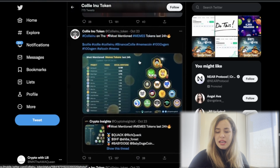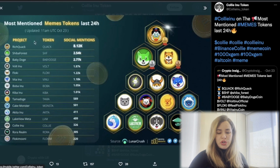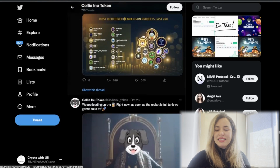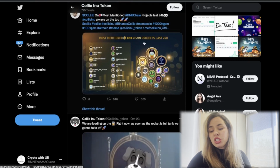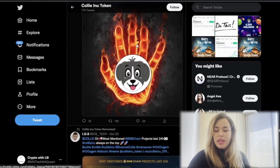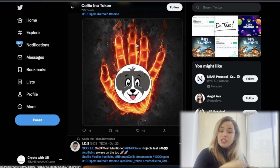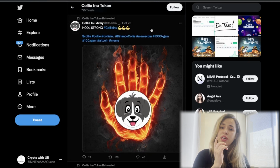So we continue with that. This one is most mentioned meme tokens in the last 24 hours, from October 23rd, and once again you can find COLLIE INU there as well. You can look at it in the chart right there. Once again, they are just trying to keep the community engaged, which I think is great. Most mentioned BNB chain projects in the last 24 hours, and once again we can find COLLIE INU there. This is a meme coin that has been continuously quite trendy, which I like a lot, and that says a lot about the community behind them as well as the team behind the project.